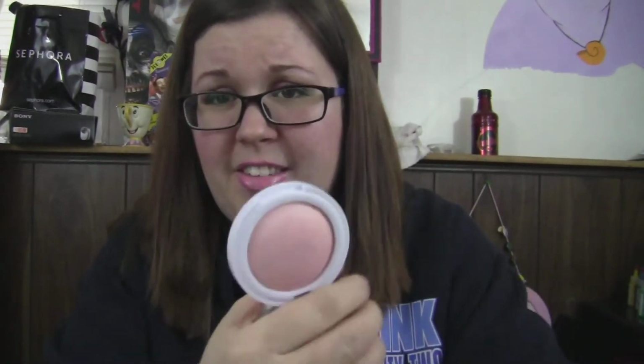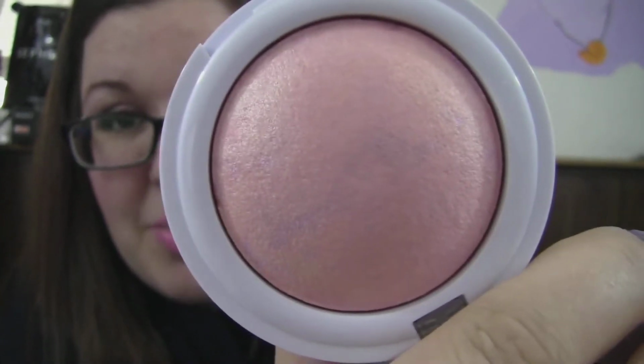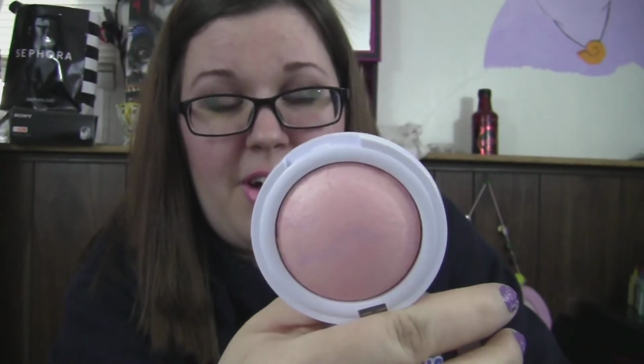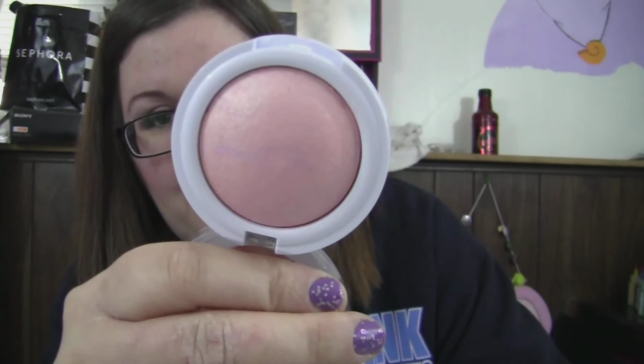It's one of the baked blushes in Honeymoon, and it's funny because every single one of these looks different. It's one of those ones that has veining in it, so it's a really light peach color with purple veining. Hardly any of them ever have veining, but I saw this one and I was like, that's really pretty, I need to get it and try it out. I would use this more as a highlight definitely than a blush because it's really light and really shimmery, but it just looks so pretty in the pan.